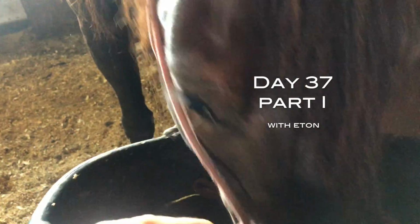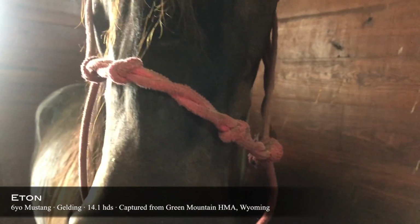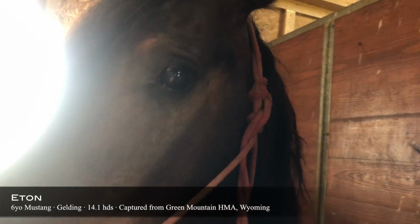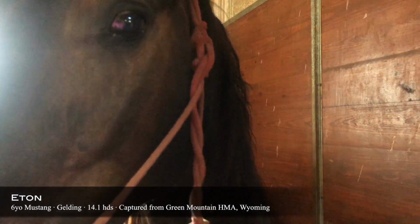So here is Eton on day 37. Part of our routine is I stand in there and feed him breakfast and dinner. He's progressed a lot, because he would first only want to eat without me in the stall, and then he would take a couple of bites and go stay in the corner, and now he's starting to eat from me, so that's a big start.